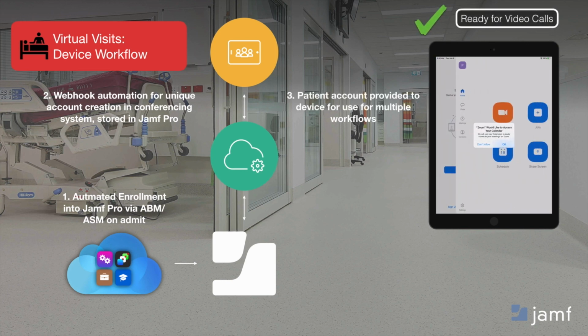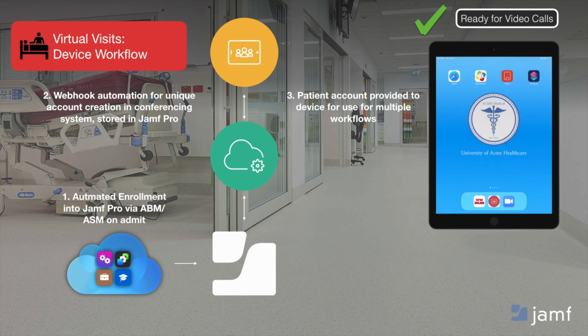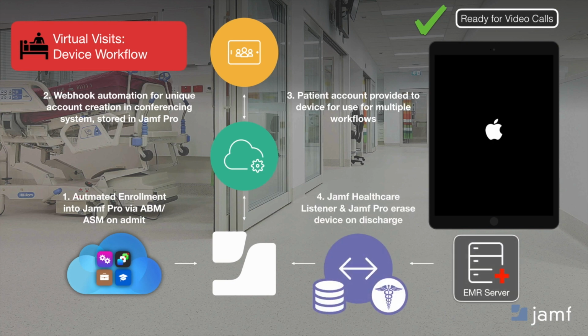Then once the attribute is there, we deploy a web clip to the tablet, which contains the quick launch meeting URL for that patient. And then now when the provider needs to communicate with that patient, rather than giving them a 10-digit code, they're just telling them, hey, go ahead and tap the Meet Now button on your iPad. Once the patient is discharged, then we go ahead and wipe the tablet as we've always done before.